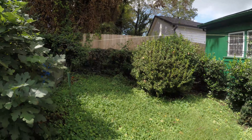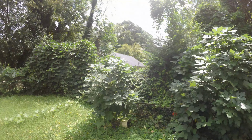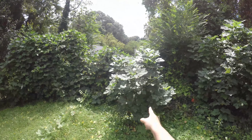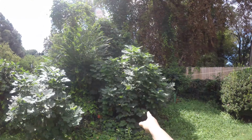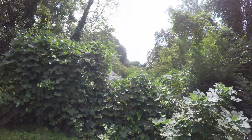Then as we kind of turn to the back, you can see this is just an area of accumulated junk. Some kudzu that's growing. There is an interesting view. You're not going to sell the world on this view, but I think it opens up the whole backyard if all of this kudzu and all this other overgrowth just goes away. There's no consistency in what's there. It's just been poorly maintained, so we would need to clean that up.